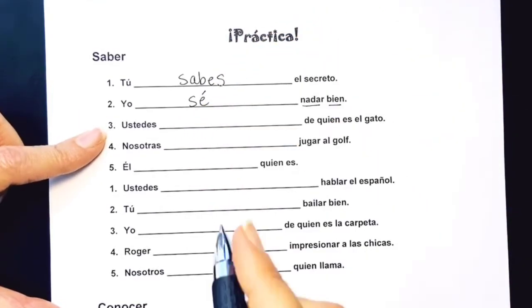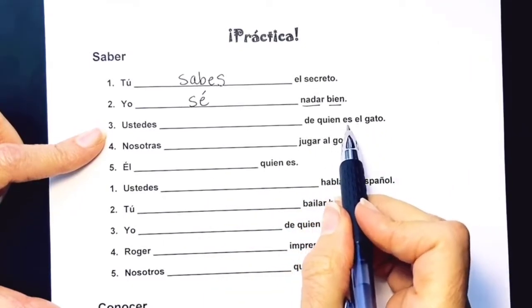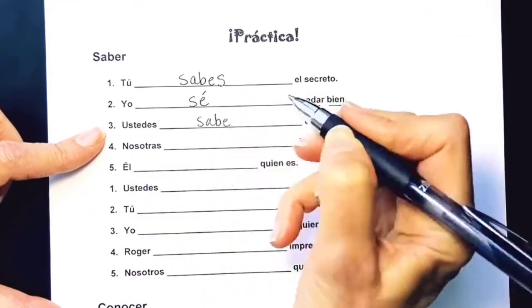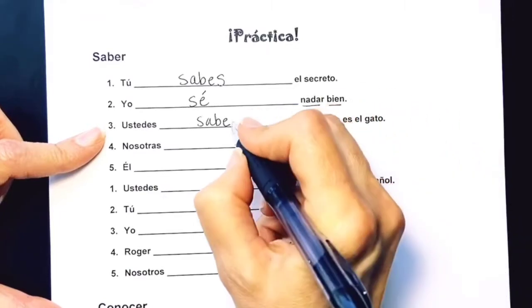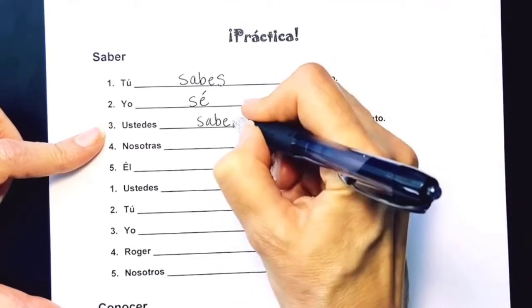Número tres. You all know whose cat it is. Ustedes, plural people. Okay, here's my basic if you want to conjugate that way, and you always start with the basic, except for yo is irregular. Ustedes sabe, but I need a letter. What is it? Saben. Ustedes saben.